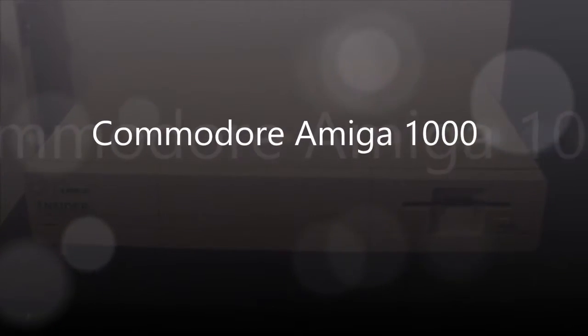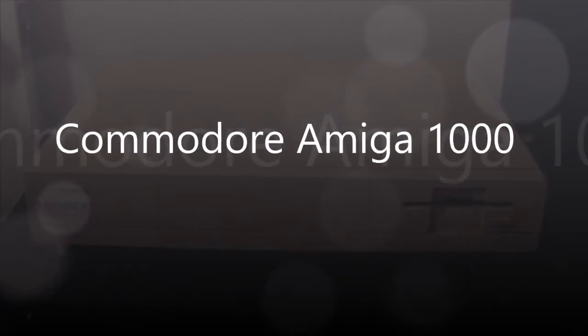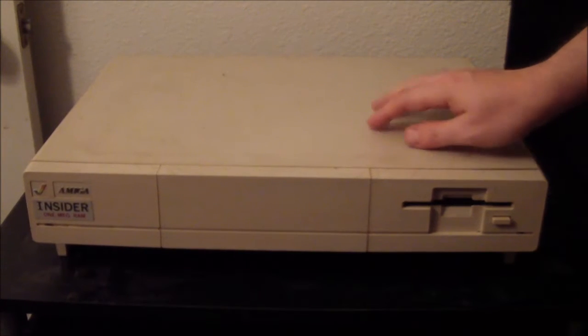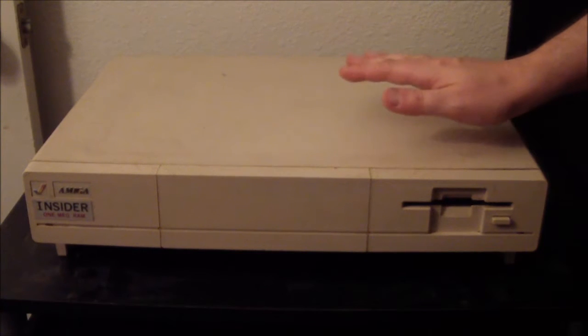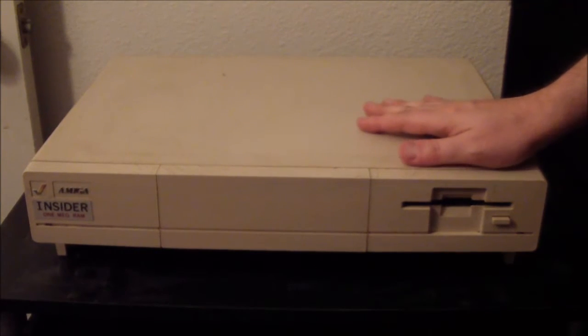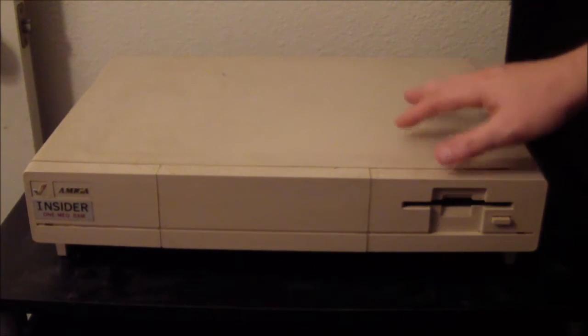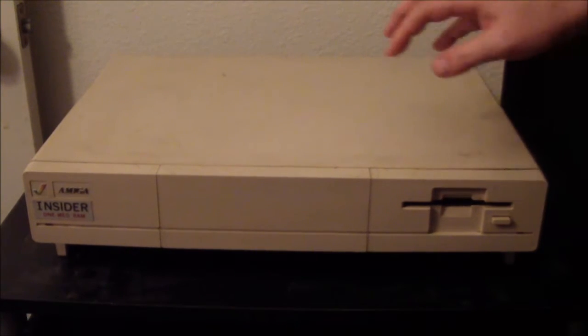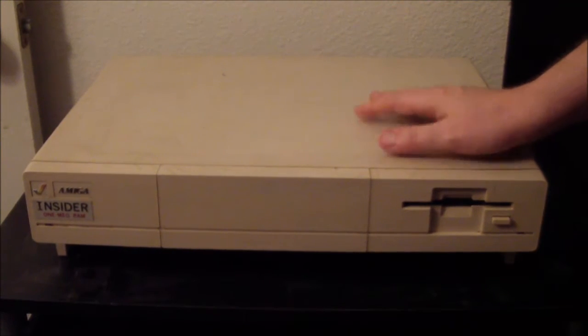Hello. And if you haven't figured it out by the intro, the computer we are going to be talking about today is this guy. This is an Amiga 1000. Amiga computers are kind of dear to my heart because these are the computers that I pretty much grew up on as a kid. My dad had an Amiga 500.